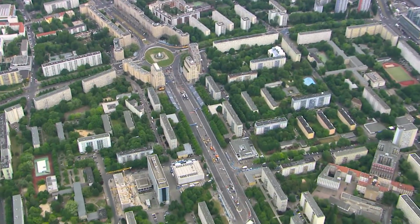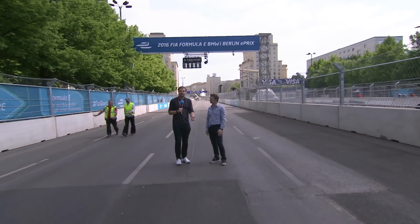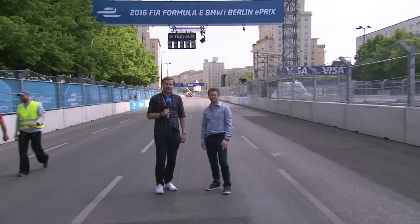It's the 8th round of the FIA Formula E Championship here at the BMW I Berlin E-Prix. Allan McNish has very kindly joined us on co-commentary duty this weekend. The TV tower's just over there, Allan. We're right in the heart of Berlin.